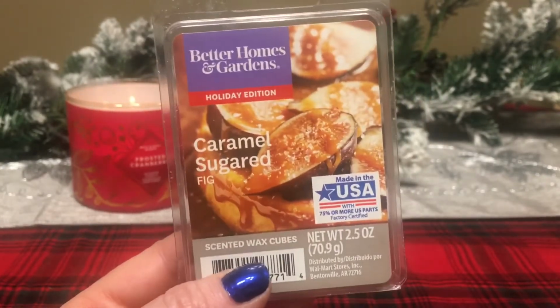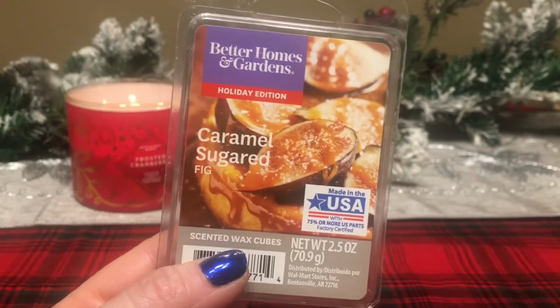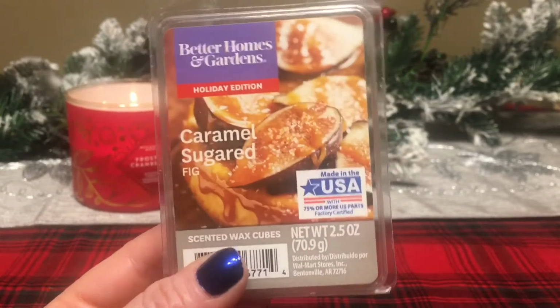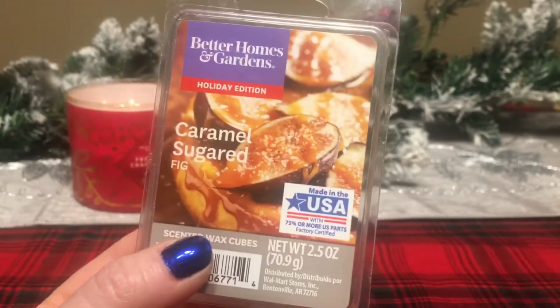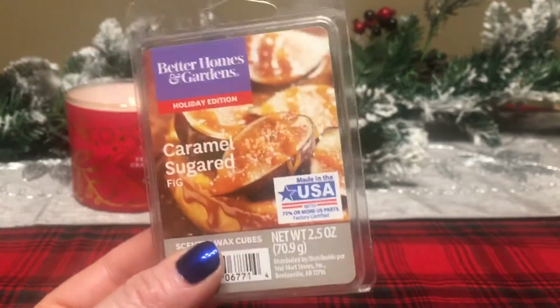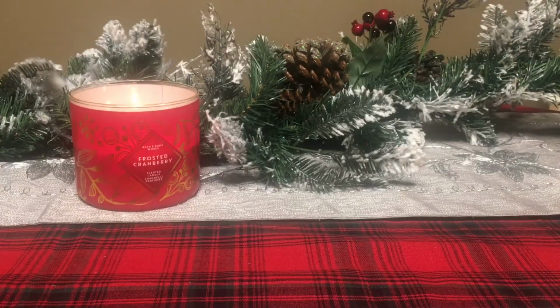If you can find this, or if they bring it back out again, Better Homes and Gardens, Walmart does a really good job at this, they've been getting better at blends. I don't even know if they're blends or straight up oils that they just can get that no one else can, but this is really good. It's a perfume. It is strong. It is in your face. It's loud and proud. So 100% I would absolutely recommend Caramel Sugared Fig, and I have purchased it before. My friends have gifted this to me, and I would absolutely get it again.